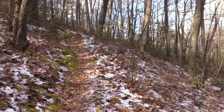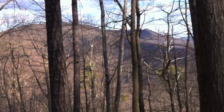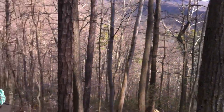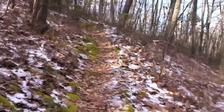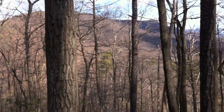Still working our way up the mountain. And check out the view as we're going up. This trail switchbacks the whole way up. At least it's switchbacks. A lot of times on the Appalachian Trail, you just shoot straight up it.